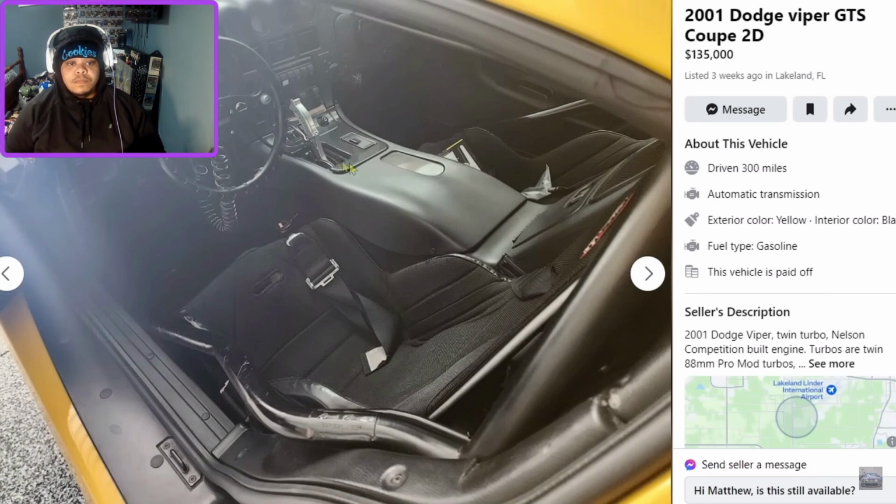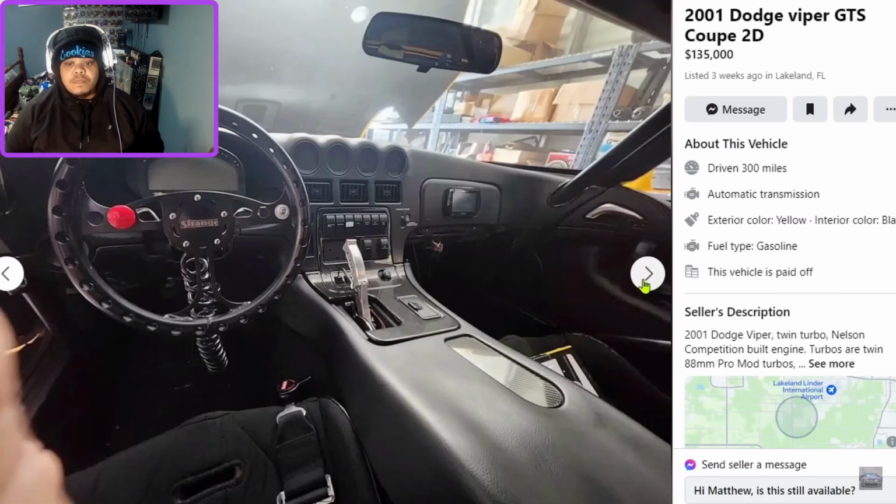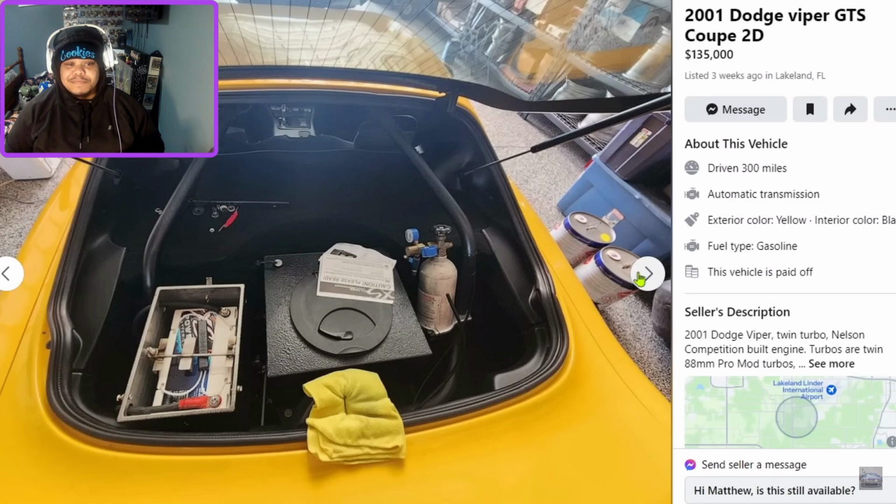No more street car. I wouldn't call this a street car anymore. Once you start getting the aluminum seats, the harnesses, the racing steering wheel, the TH400, the cage, the parachute. Once you start getting all that, yeah, it's hard to call this thing a street car anymore. This guy might say, "Oh, I have AC," but yeah, if you can't sit in a McDonald's line, I wouldn't consider it a street car. I mean, look at this thing.